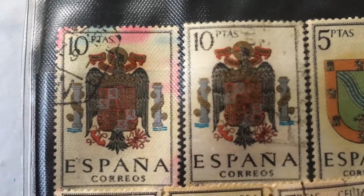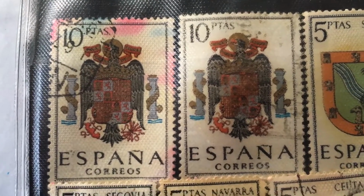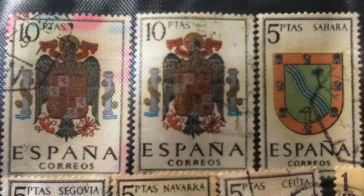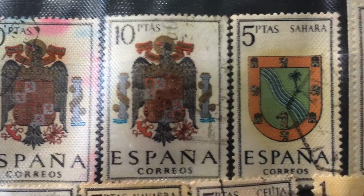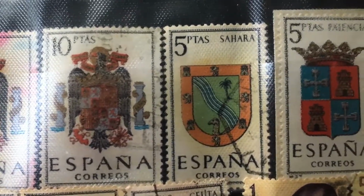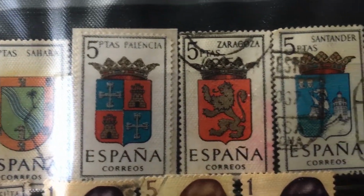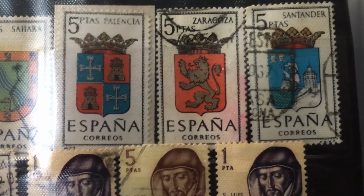Okay, I'll go to the next page of the album. Here also you can see a fantastic stamp collection. It is Espana, something is written over there. Because I don't know the Spanish language, I have to find out what exactly is the meaning of that. So I have to learn a little bit of Spanish also to know the history of the country.